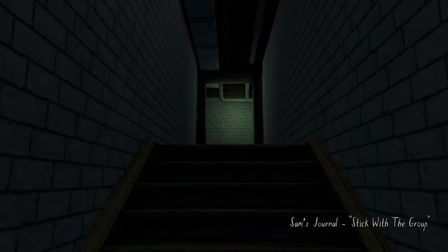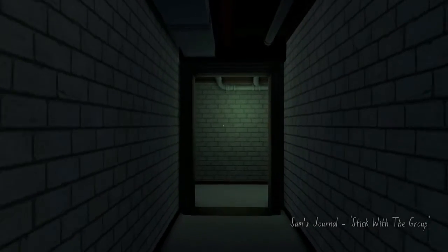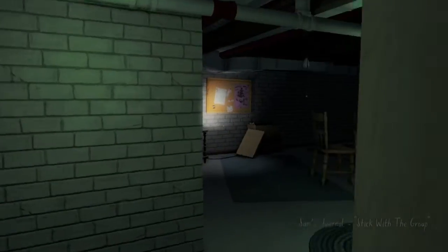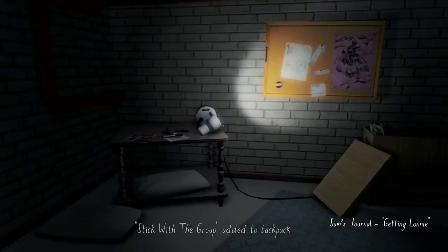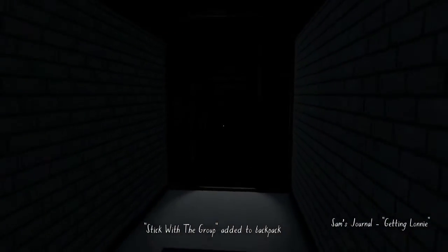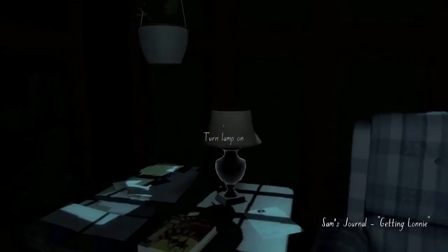Make your way upstairs, which will take you to the other side of the house. Once you get to this T intersection, make sure you take a right and then grab the letter on this table. And then after that, you want to open up the secret passage. So open this up. That'll give you access to the other side of the house.